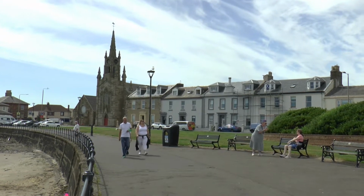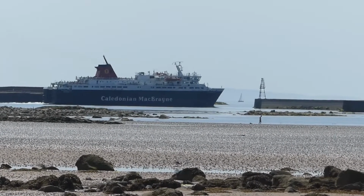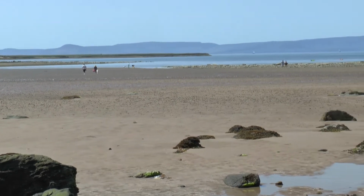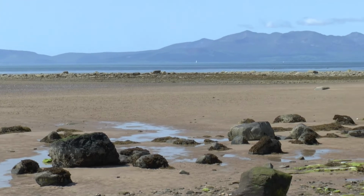Ardrossan is the departure point for the Calmac ferry service to Brodick on the Isle of Arran, and the beach just out of town is perfect for watching it pass. The beach stretches for miles along the edge of the Firth of Clyde, with views out to the Isles of Arran and Little Cumbrae.